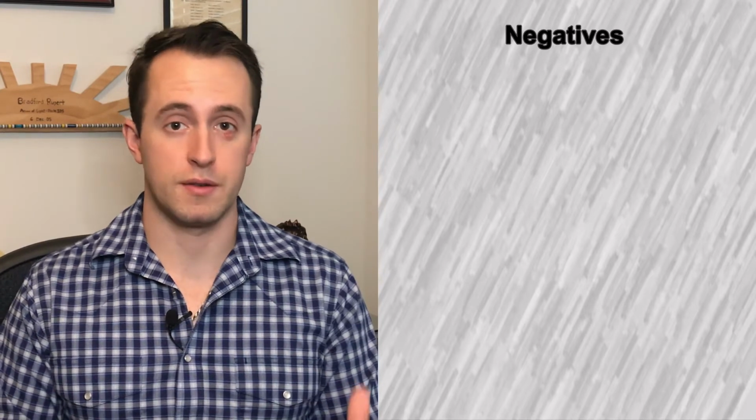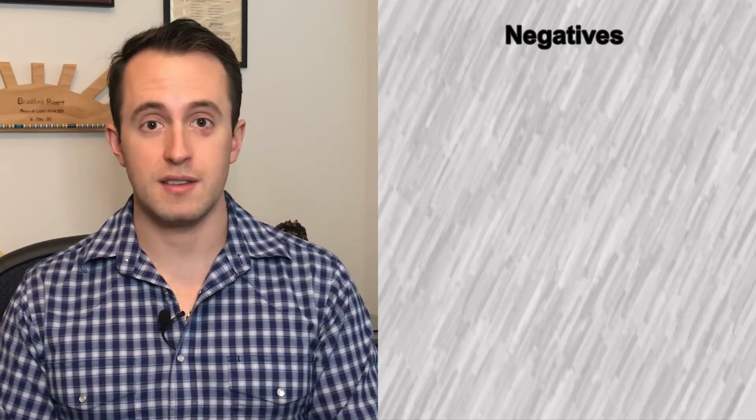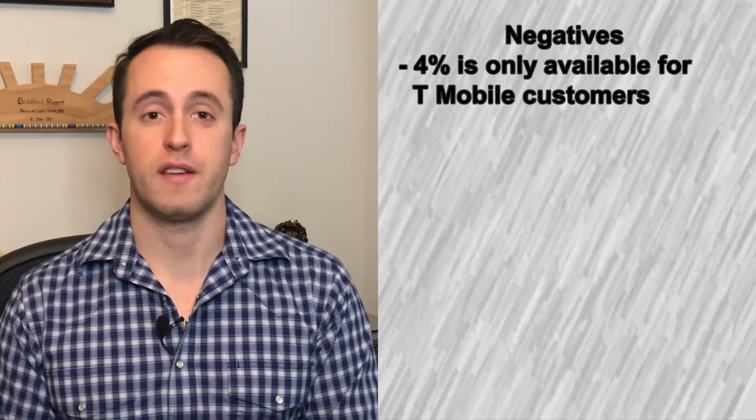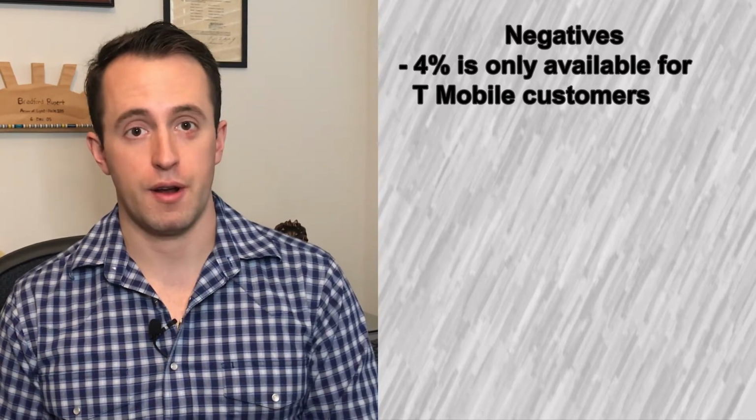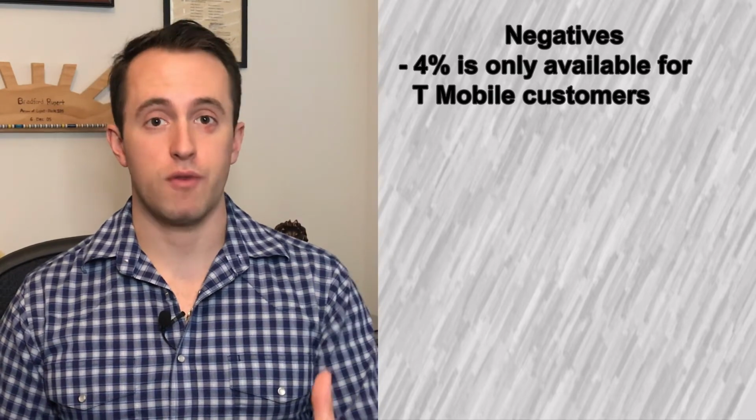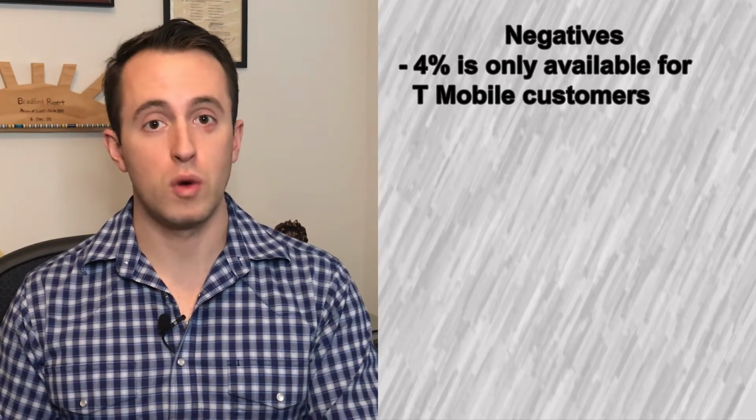Now, this wouldn't be a good review if I didn't actually talk about the negatives that are associated with T-Mobile Money. So first off is going to be that 4% interest rate. It is only available if you are a T-Mobile customer and you meet those 3 criteria that I mentioned earlier. Even though 1% is great, the advertised 4% is only available for those that are on a post-paid T-Mobile plan.